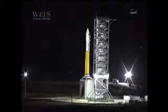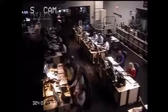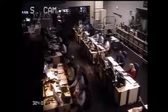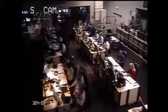Arm enable. Check 92, PCC, arm booster ordnance. Booster arm. Check 93, PCC, arm Orion motor SNAs. Orion arm. Check step 94. And all stations are currently standing by, step 95 at T-minus 1 minute.